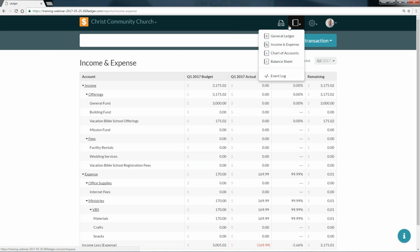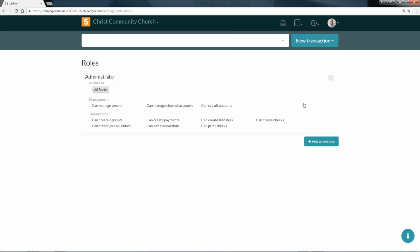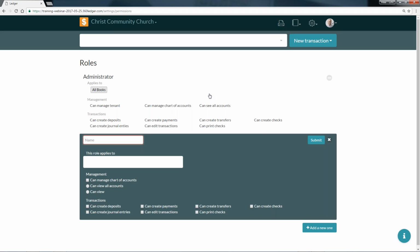So all of those are available up here, and while they can be printed, we've designed Church360 Ledger to be used by multiple people. So you can create these different roles in a congregation that has specific access. And so let's go ahead here and create one that's like VBS Director, and it applies to the church books, and they can only view certain accounts. And after we select that, we can go back and pick which accounts.